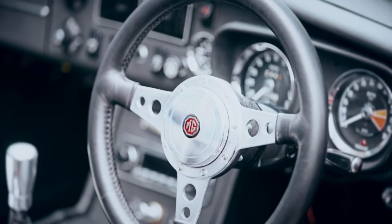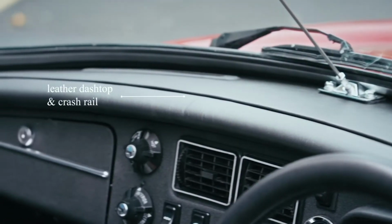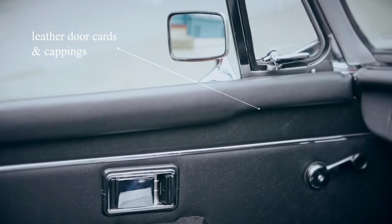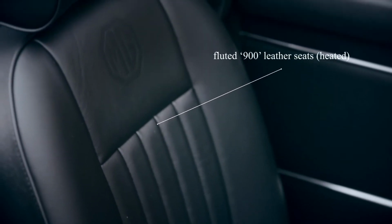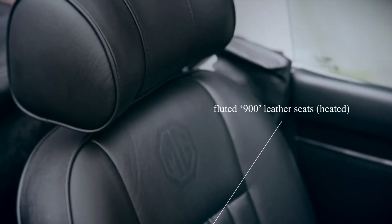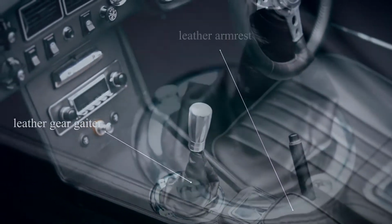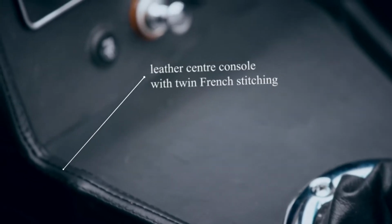Turning to the interior, I chose to recover the dash top, crash rail and door cappings in leather to match the patina of the premium leather used for the heated seats, which also now featured a subtle embossed MG logo. In addition, I replaced the hard plastic centre console with a leather console with twin French stitching.